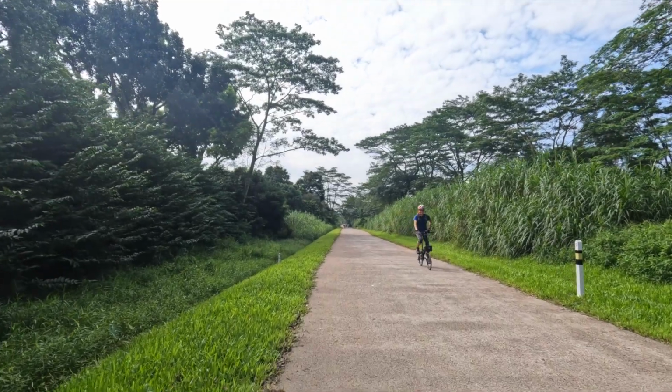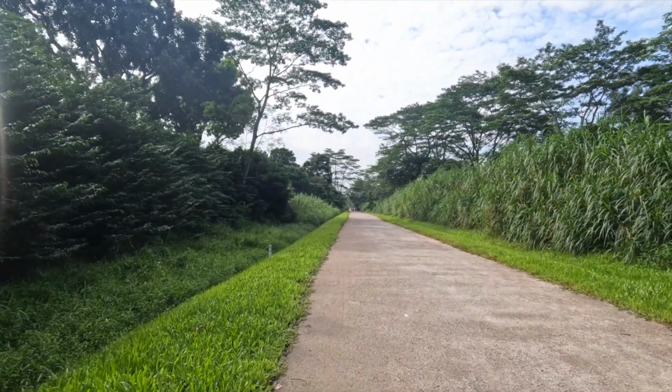There's been a few bikes go past me, and they all seem to be off-road bikes with thicker tyres, so something to consider if you're a cyclist. We love cycling in Singapore, and all the park connectors make it super easy. I guess this one's slightly different because it's technically part of the green corridor, but a beautiful cycle ride, really lovely.